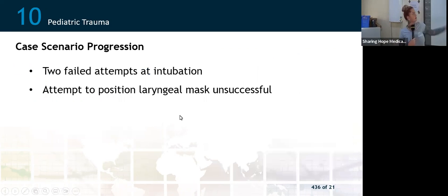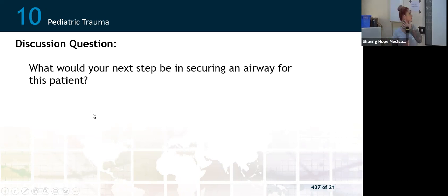After unsuccessful intubation, you're going to try the needle. We've already gone over the airway, sorry.